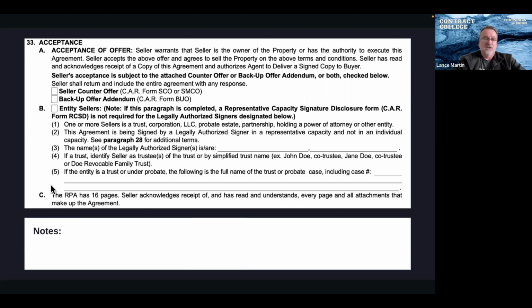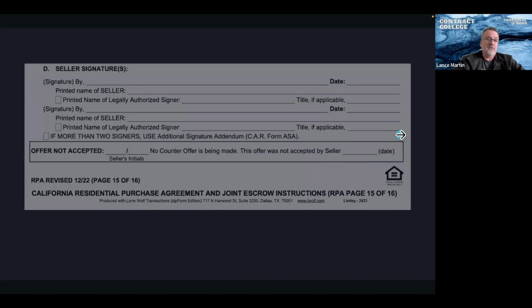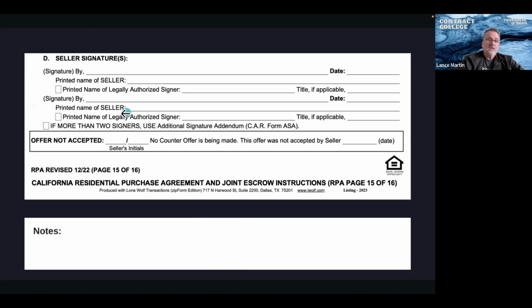Easy peasy. Again, now we're telling the seller, this is a 16-page agreement. You've acknowledged receipt and you understand it and you've received copies of all of those. Seller now gets to sign here exactly the same way as the buyer signs. So they will sign, they will print their name, and then again, printed name, a legally authorized signer, whatever. Maybe they're a trust. Like on a corporate entity, you might see things like president, secretary, director, that sort of thing, whatever their title is on those entities. So they would sign, just like on the buy side. Hey, I've got 4 sellers, not just 2. You're going to check the additional signature addendum, and away you go.